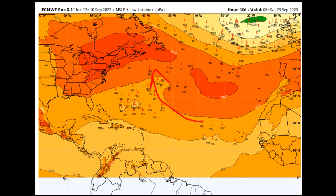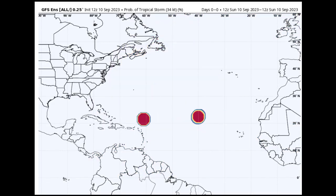Bermuda is somewhere in here. Where's Bermuda? Right here. So it goes up towards Bermuda. But look at the spread, right? It thinks it's anywhere in there. So again, way far out in time. Definitely not worried about it at this point.